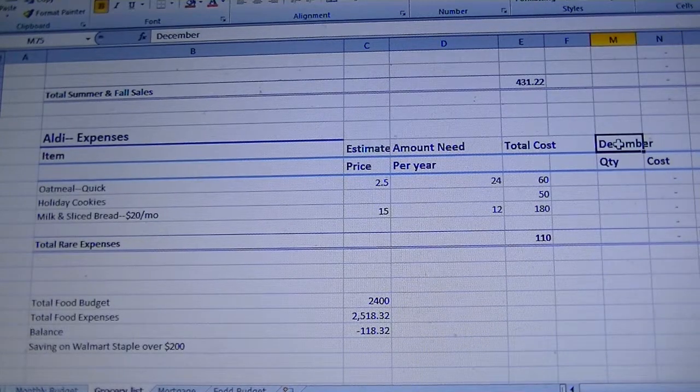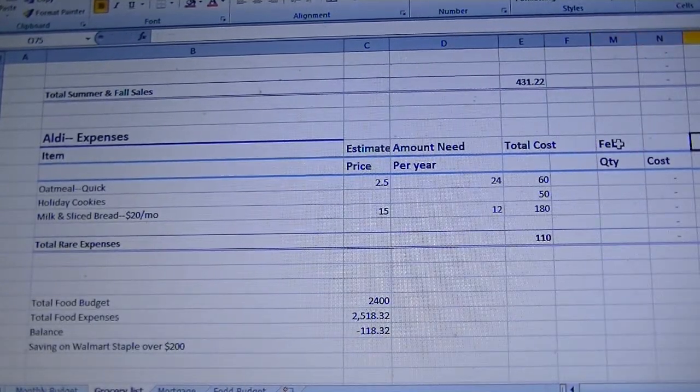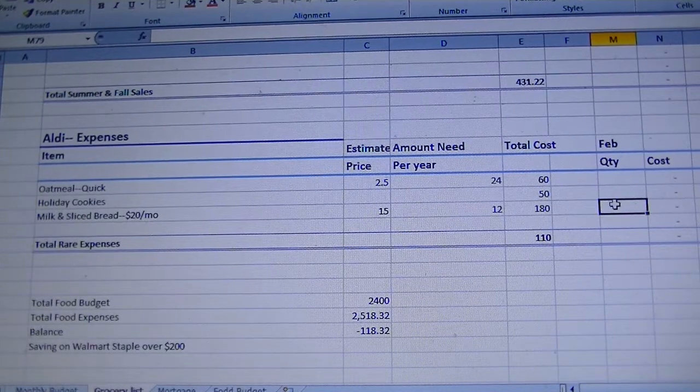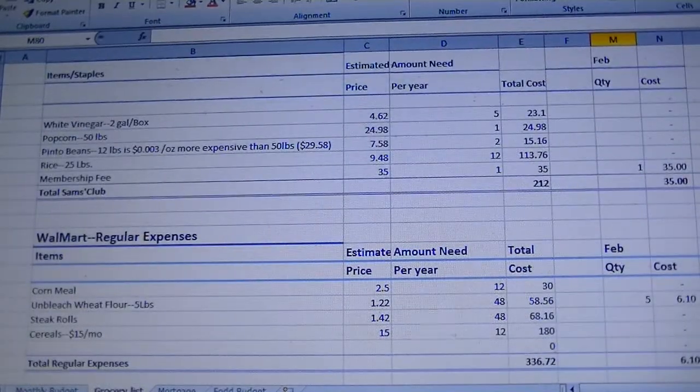But here is where I wanted to include how much I want to spend on milk. So I think I might have milk here, and it's going to be $15 for milk. So I like to include it here. So now we can go back up to my regular expenses from Walmart.